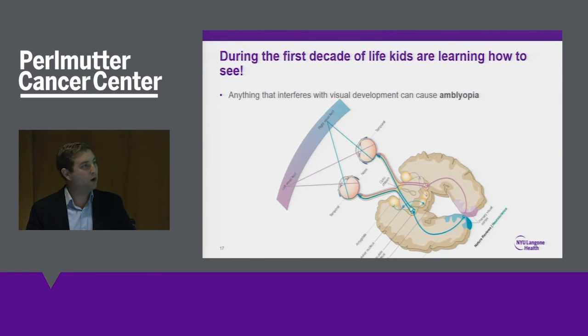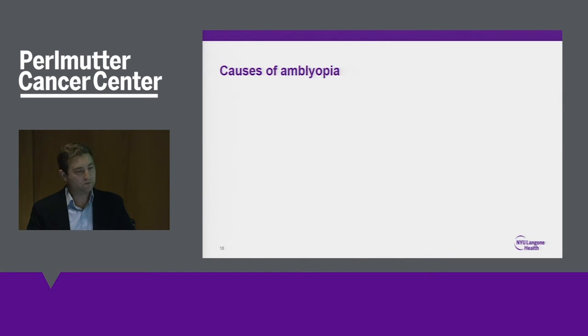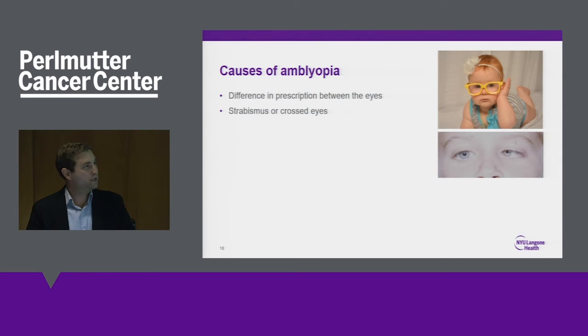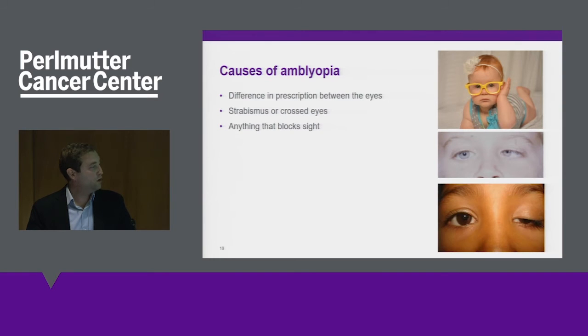And so the connections between the eyeball and the brain aren't as strong. This can be caused by differences in prescription between the two eyes. So if you think about it, if one eye has a strong prescription and one eye has a weak prescription, the brain is going to prefer to use the eye with a weak prescription. It can be because of strabismus, or crossed eyes. So if one eye is straight and one eye is crossed, the brain's going to prefer to make connections with the eye that's straight. Or it can be from anything that blocks the eye from seeing, whether it be a droopy eyelid, a cataract, or anything else.